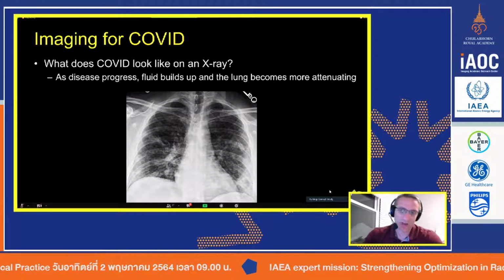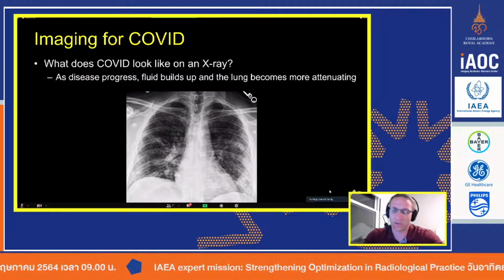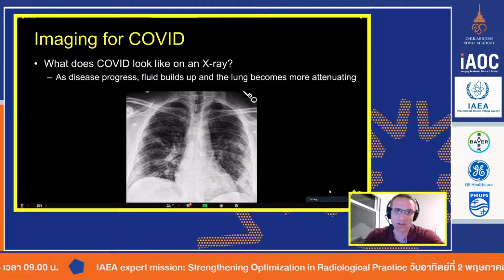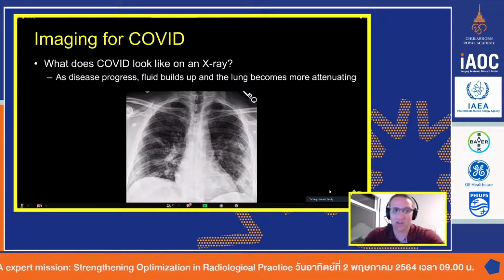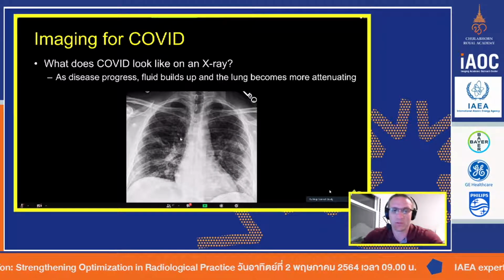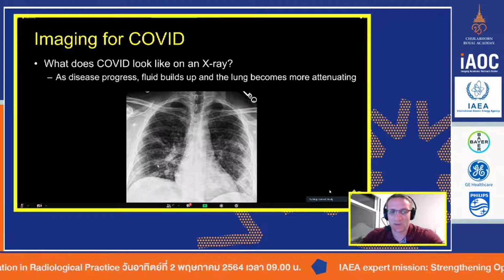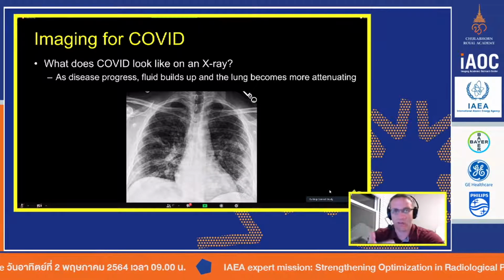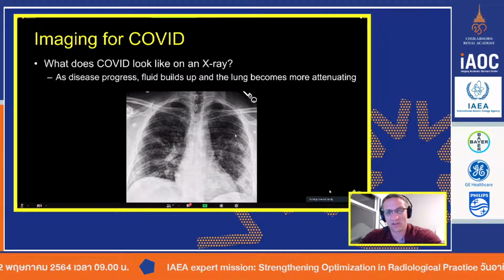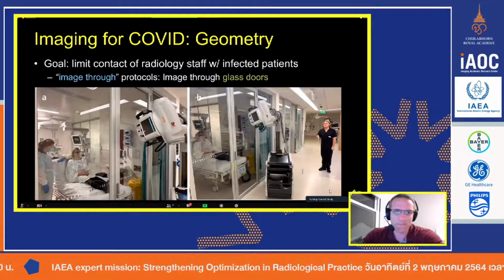Okay, well, I'm sure you've seen these by now. If you haven't seen them in the literature, you've unfortunately probably seen them on some of your patients. So what does COVID look like? Well, it looks basically like pneumonia. You get disease progression where you get fluid buildup in the lung parenchyma, and this becomes more attenuating with time. When you've got fluid in there, it's not air, so more photons will attenuate. And so you get these fluid-like, attenuating patterns throughout the chest.